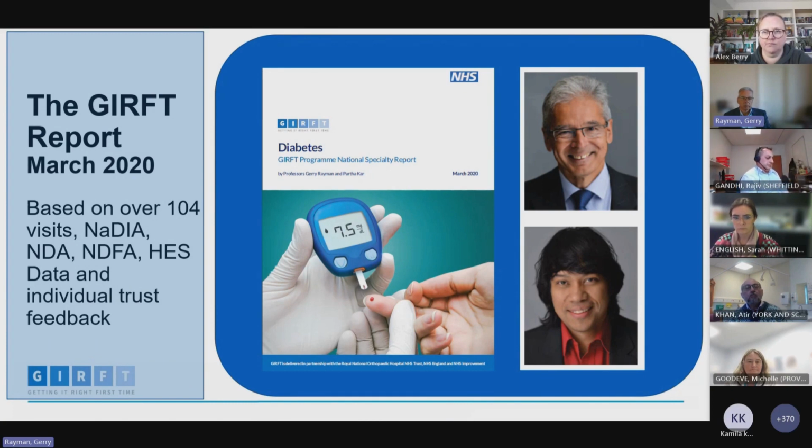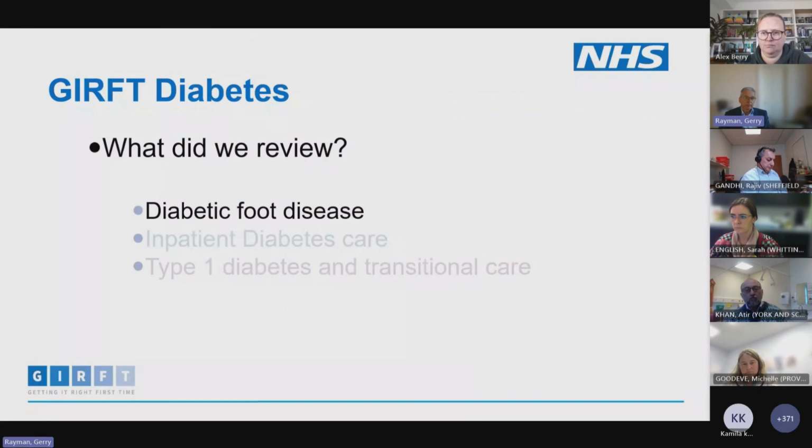Our GIRFT report was published in 2020 based on visits to 104 trusts around the country, using data which we'd extracted from NADIA, the NDA and NDFA, and HES data to look at how trusts were performing, but also to ask them exactly what sort of services they had in place, and really to make some recommendations to individual trusts, but also to provide a report for the nation. We reviewed 3 areas: diabetic foot disease, inpatient diabetes care, and type 1 diabetes transitional care, and in relationship to that, the use of technologies.